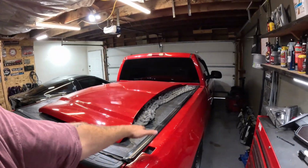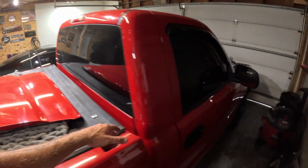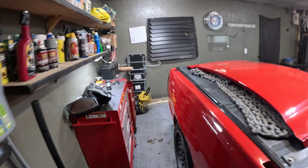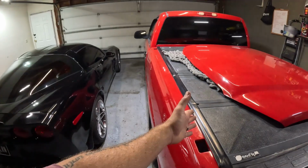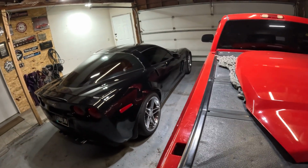Let's get this thing done before the drag event here in town in September. I want to get this thing done for that event. Twin turbo, 4-wheel drive, short distance track. It'll be really fun to race this thing. Highway racing, obviously, that's the way to go. Racing from a dead stop, this will be the way to go. They both got their own criteria where they're really good at.